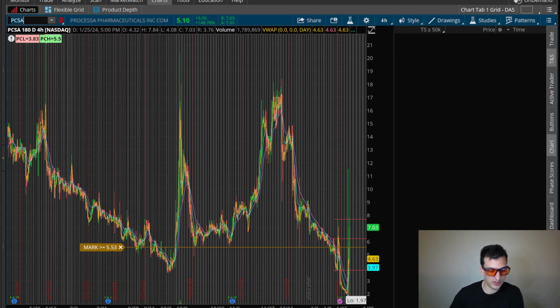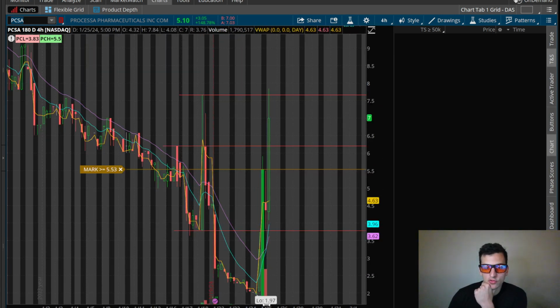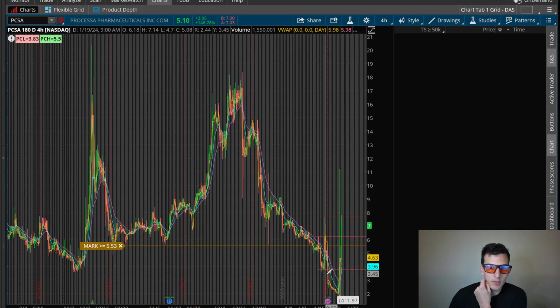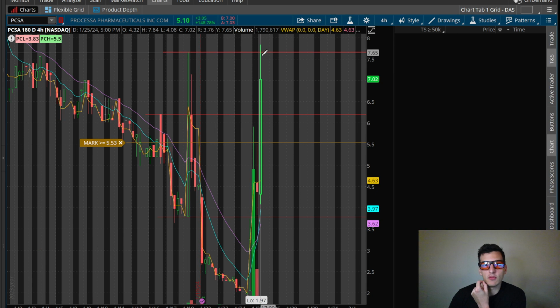EVAX chart, let's take a look at this. So PCSA, selling off on the daily charts, very oversold here. It's a low float. We finally published some news here off the lows, and we get that surge and squeezing out from the previous recent high, which is 750. It looks like we topped out there at 784 in after hours.